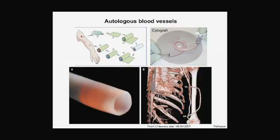What they did was they took that sheet out and rolled it up like you would a cigar, and then got it to be lined with the cells that we would typically line blood vessels with. And over a number of iterations of this, got it to the point where it could function as a blood vessel in patients. The way that they were able to use it and show its effectiveness was as a methodology for patients needing hemodialysis.